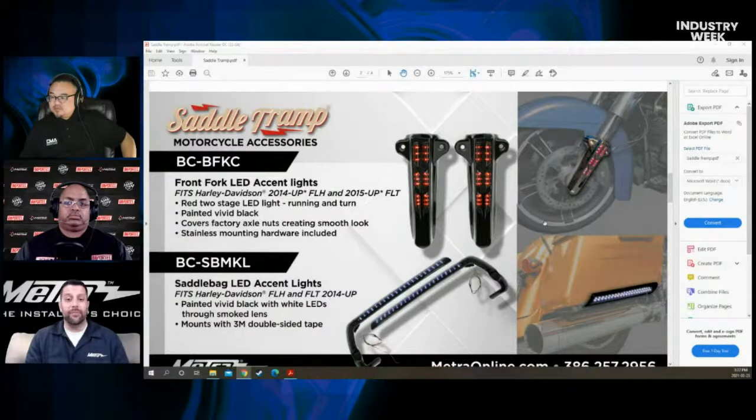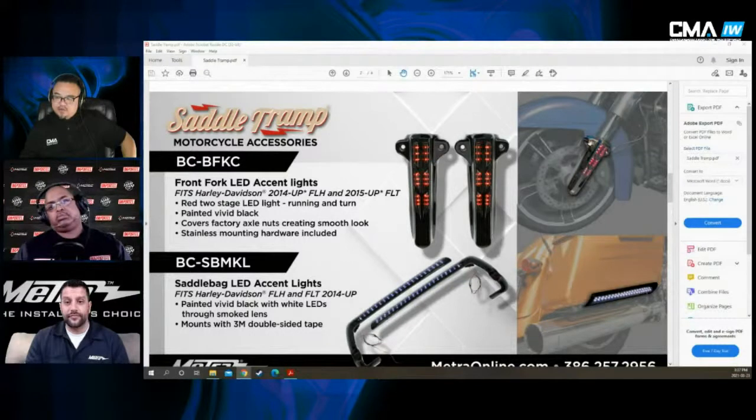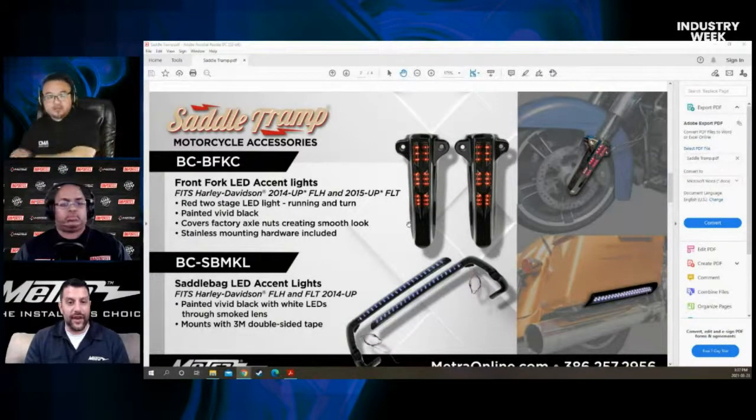It's painted vivid black. The cool thing about these is you can remove the LED housing off of the black backing, and you can paint that any color you want. So if you have a blue fender on the front of your motorcycle, you can take that off, send it to your paint shop, and have them paint match it to match the bike as well. It looks like it attaches to the factory mount on those two bolt spots? Yeah, that's correct. Okay. Yeah, it covers the factory axle nuts, creating a smooth look.